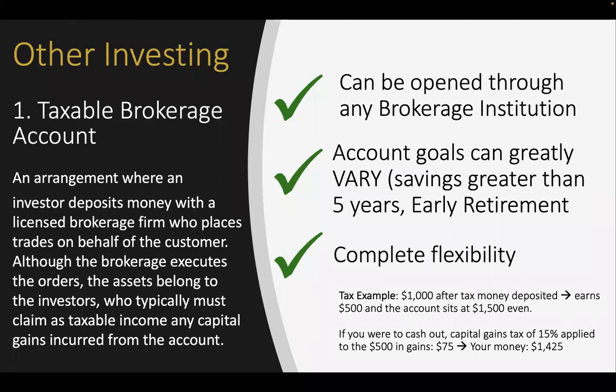Now, the tax consequence of this: let's say we gift it to her and she has her investment balance sitting there. And let's say there's $1,000 of after-tax money deposited, and it earns $500, and that account sits at an even $1,500. So if she was to cash out, and this is general, there's a lot of nuance to this tax and capital gains, capital gains of 15% would be applied to that $500 in gains. Therefore, that'd be about $75. And so the money that would be left in the account in total would be $1,425, $1,500 minus $75.